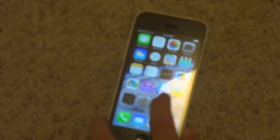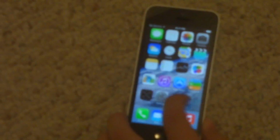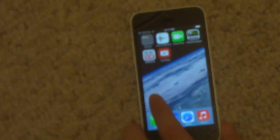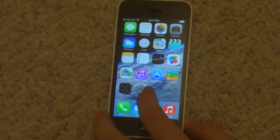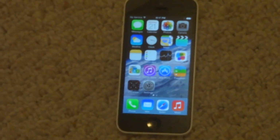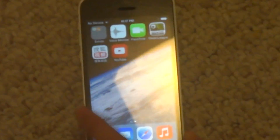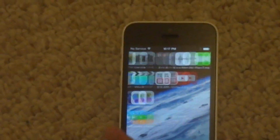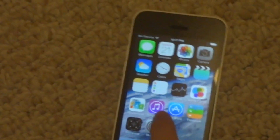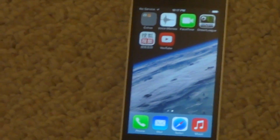But the downside to the iPhone ecosystem, in my opinion, is the lack of customization. For example, widgets, you don't have that option, or you can root it, or you can't. Well, you can jailbreak it, but you can't install a custom ROM or something like that. So it's much less customizable as opposed to Android. So that's something I don't really like about iOS, the operating system.